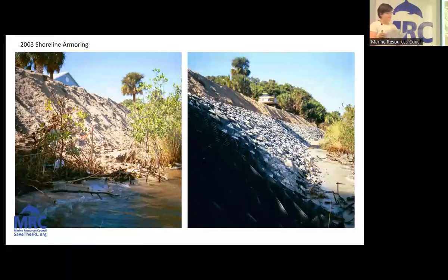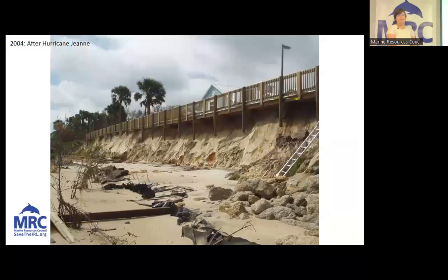And then Hurricane Jeanne, which is a Category 3, rolled through, and this is what happened. Yeah, so that armoring didn't quite work. It all washed away with a high storm surge. It also increased the erosion behind our boardwalk. You can see the pylons are exposed, but the mangroves are fine.